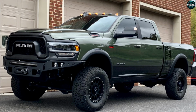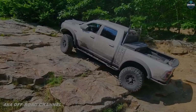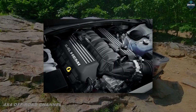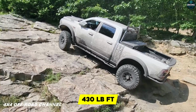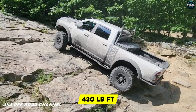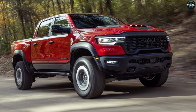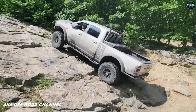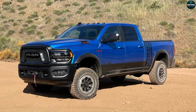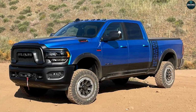The Power Wagon has. Based on the Ram 2500 platform, the Power Wagon has always been about heavy-duty strength. It comes with the 6.4-liter HEMI V8 that pumps out over 400 horsepower and nearly 430 pound-feet of torque. Sure, those numbers don't jump off the page compared to the RHO, but anyone who dismisses the Power Wagon on horsepower alone doesn't understand the way trucks are actually used. Because here's the reality. The Power Wagon is designed to take hits, day after day, year after year.